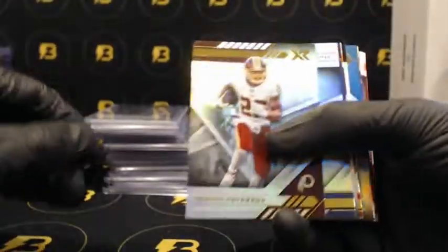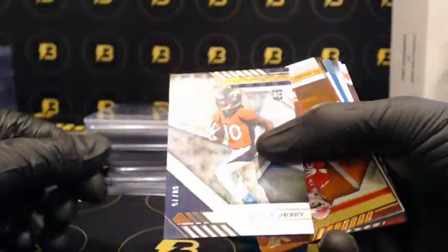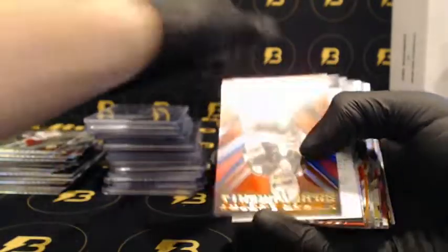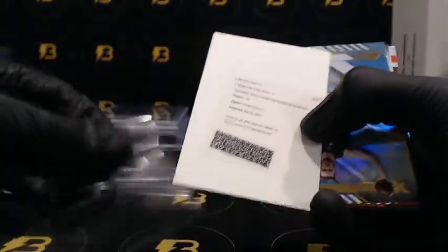And last of it, guys, good luck. We got Peterson and White. We got Judy out of 75 for the Broncos. Nice Mahomes out of 99 for the Chiefs. And we got Farr for the Packers to 149. Redemption. Tyler Johnson, rookie excellent autograph swatches going out to the Buccaneers.